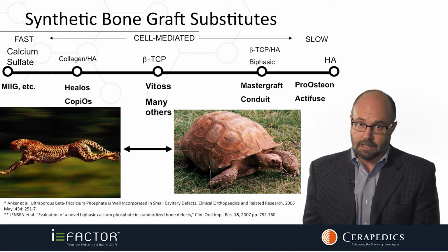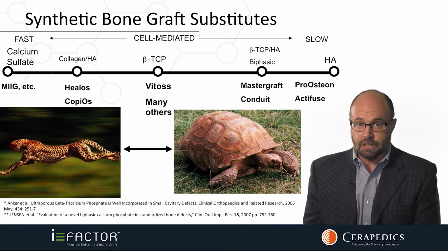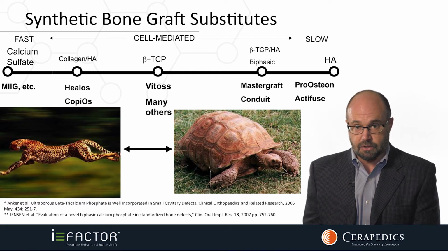Moving to the right along this scale, we next have a group of materials which are collagen calcium phosphate composites, wherein the primary constituent is collagen. Now, collagen itself is not osteoconductive and really will not provide a surface for bone formation, and collagen is resorbed fairly rapidly through enzymatic digestion. So these materials are generally understood to resorb too quickly for the majority of bone formation applications, and particularly those in spine, which tend to be fairly challenging.